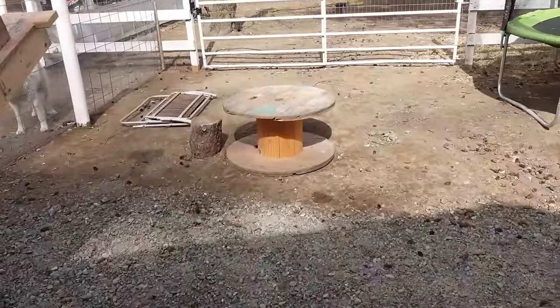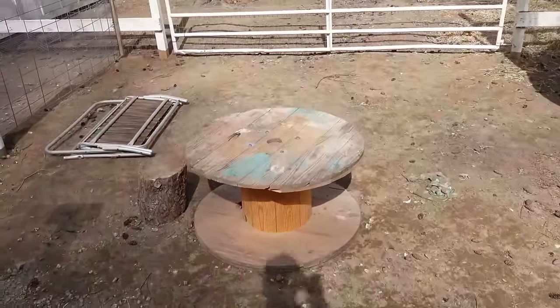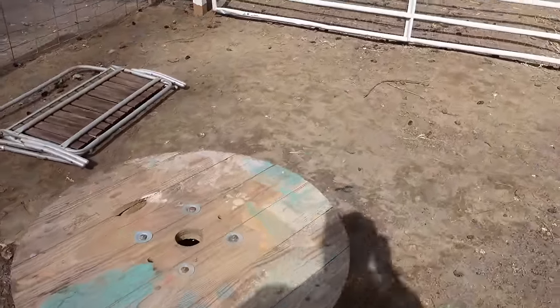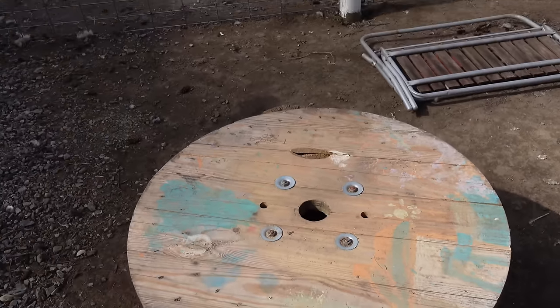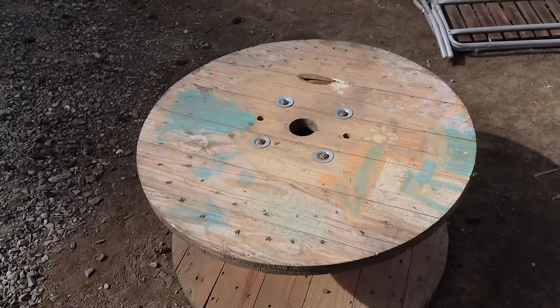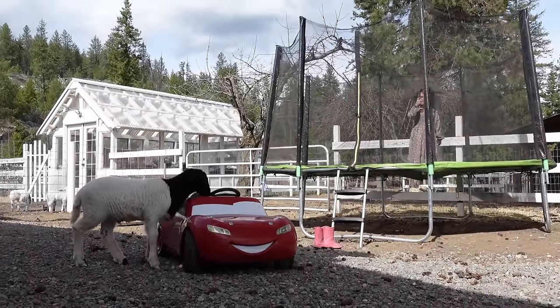Got an old electrical spool here. This was holding 4-gauge wire. And now it's a table the kids draw at in the summertime. So we try to use everything around here.